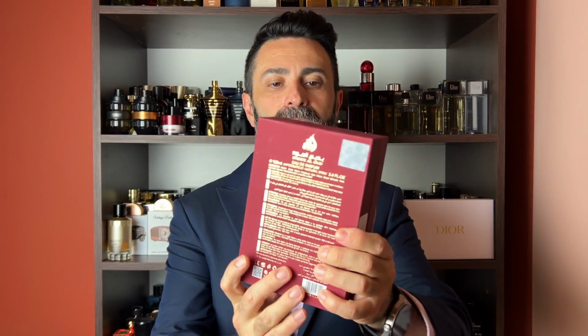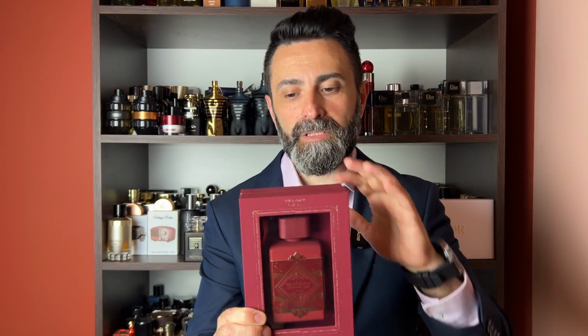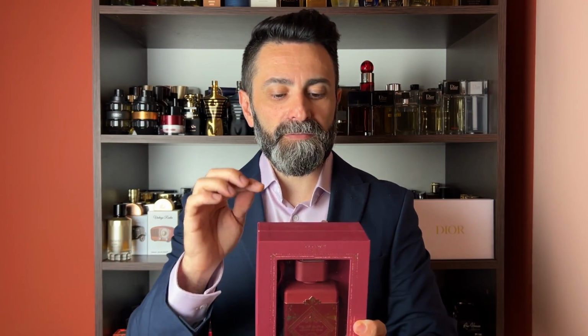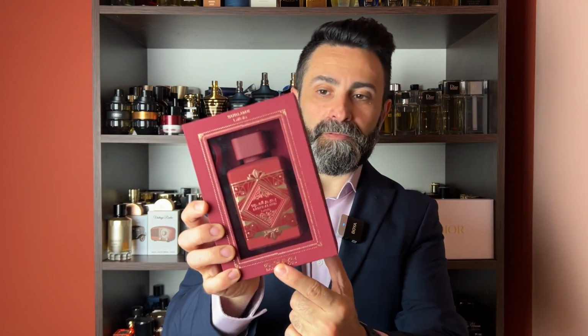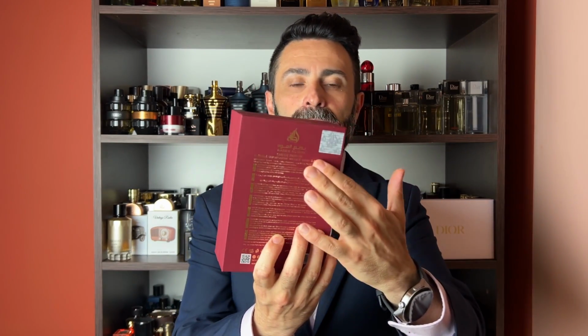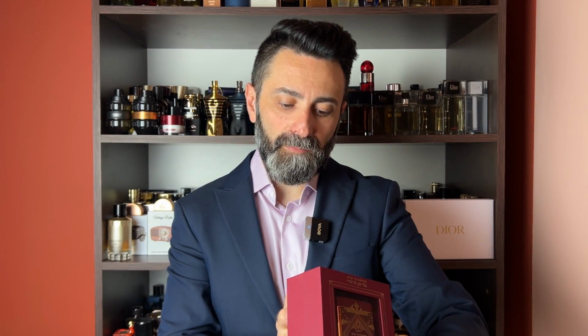As usual, I'll start by taking a look at the packaging and the bottle design of the fragrance. The fragrance comes packaged in this nice looking box that has a cutout like a window where you can see the bottle itself. The box is exactly the same as you get with all the other members of the Bade'e Al Oud family of fragrances. On the front you've got the name of the fragrance and the company, and the name of the line of fragrances. On the back you get the EDP concentration, the bottle size of 100 milliliters, a sticker of authenticity, and then on the bottom there's a production date, which in this case is November of 2023.